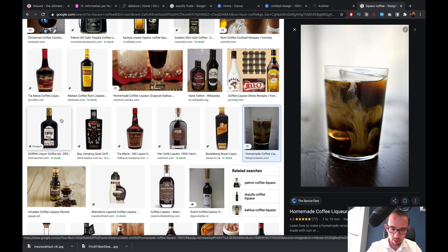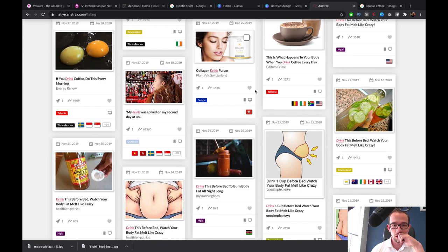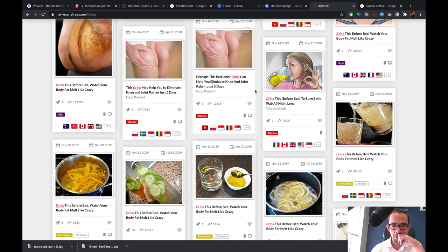Is it from Anstrax? Yeah. Because you sent me your first image search. So if I type in liquor coffee, now I don't know if it's in the bottles, that's a great idea. You can already tell from the picture, it's not really a deep curiosity angle. I just wanted to see what it was to see if I can branch off from it. Perhaps we should try that apple cider vinegar kind of stuff.